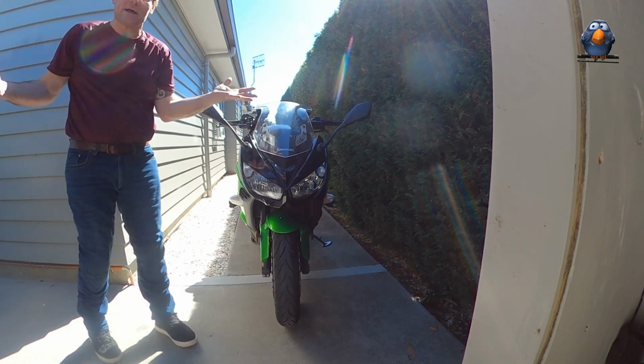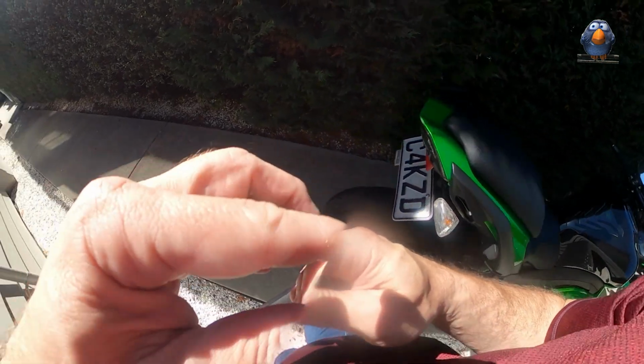Anyway, it's done. The book says you've got to take off the fairing to drain the oil. I don't think so, so I'm not going to do that. I think I'm going to try and do it with the fairings on. It looks like there's a place for the spanner to go. So we'll just see how that goes. It should be fine.